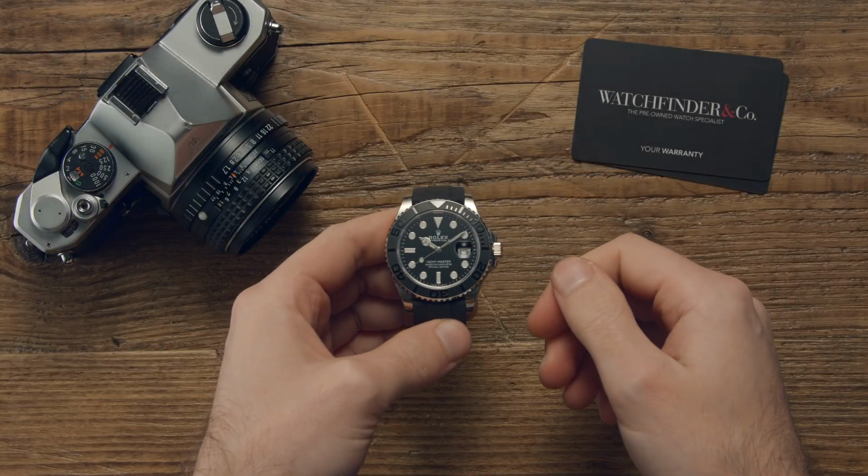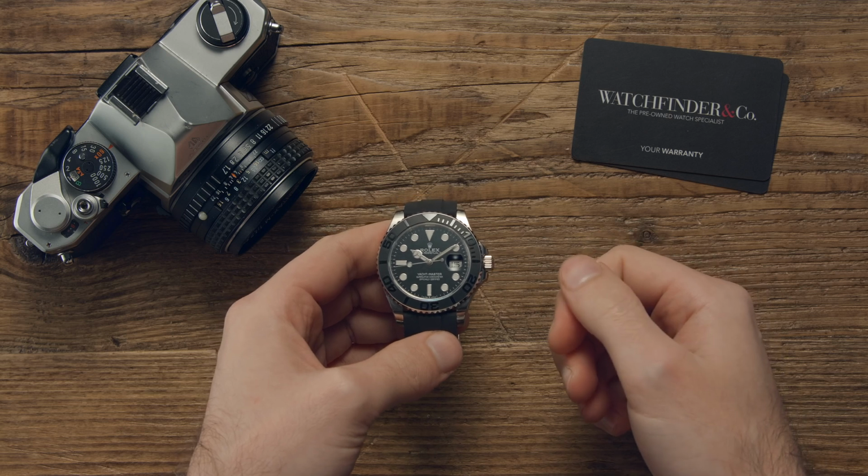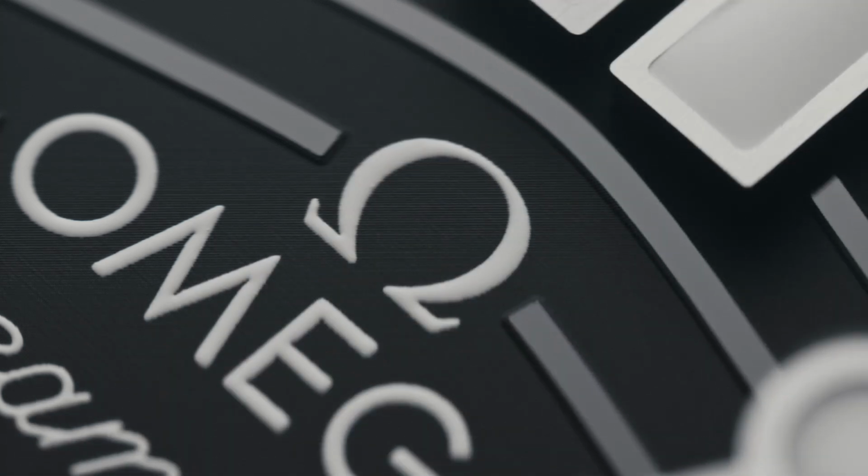The king of the mid to high-end luxury sports watch is currently the Rolex Yacht-Master, and for good reason. Its blend of tactile function and svelte form has placed it in a class of one. That is, until now, because Omega has quietly done something unexpected that seems to have turned the tables completely.